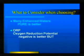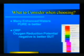But you have to make sure that it's pure water with just electrons, not cheating. I call it cheating when they put minerals in the water to make the electrons stick onto the minerals so the ORP goes down in that way. You have to have pure water with low ORP.